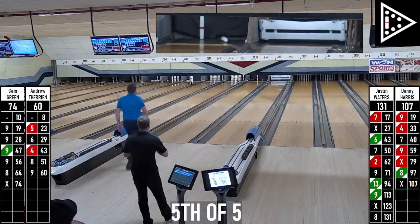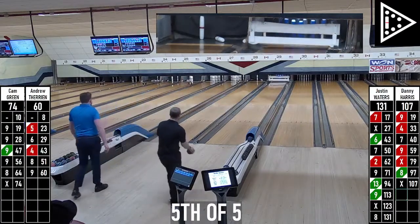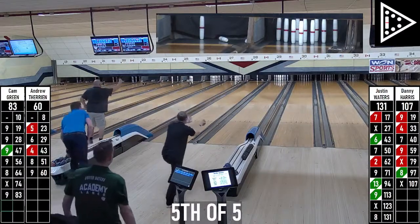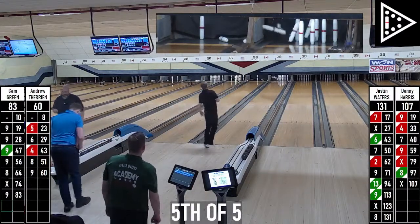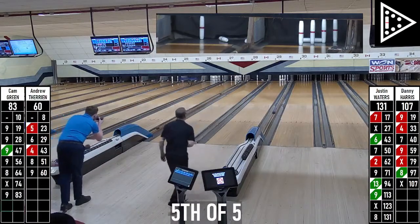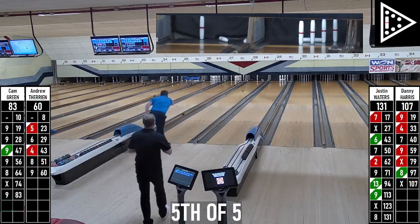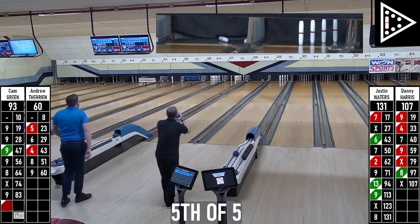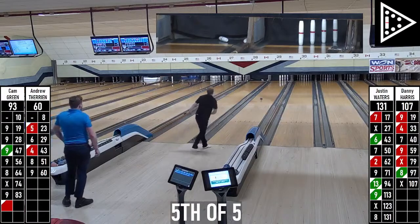Green, 8-pin, solid 8. He's on 83 through 8. Harris, just the 4 horsemen this time. Cam's got this one in the face. Spare in the 9th. So his second mark.